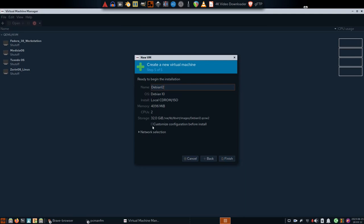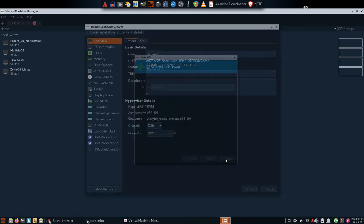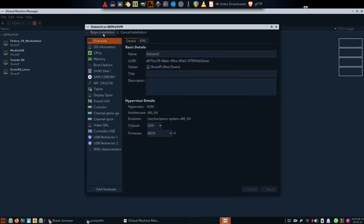as the name of the virtual machine. And then I want to customize configuration before the install, so I'm going to put a check mark in that box. I'm not going to worry about the network selection. It's going to be on NAT, and that's fine. Now I'm going to click Finish, and it's going to go out to the configuration section. Okay. So we've got the name is Debian 12.